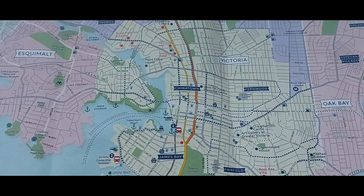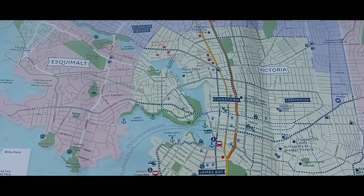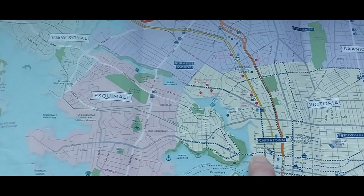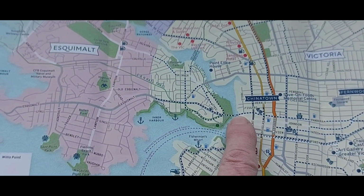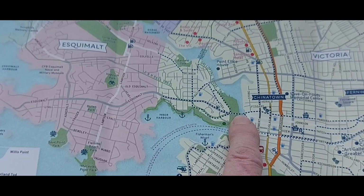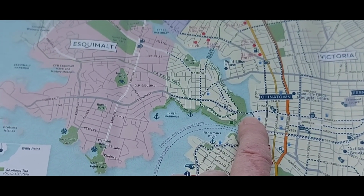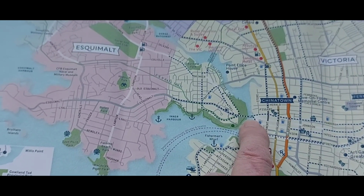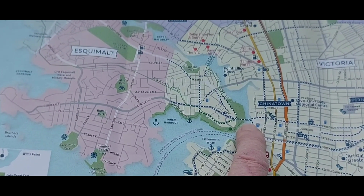So this is a good old-fashioned paper map of Victoria. And we are staying right here on Fisgard Street. So yesterday we crossed this bridge. It's a lifting bridge. It can be raised to allow boats to go underneath. And we just caught a glimpse of it finishing that the other day. It'd be really cool to watch the whole process, but we haven't seen it so far.